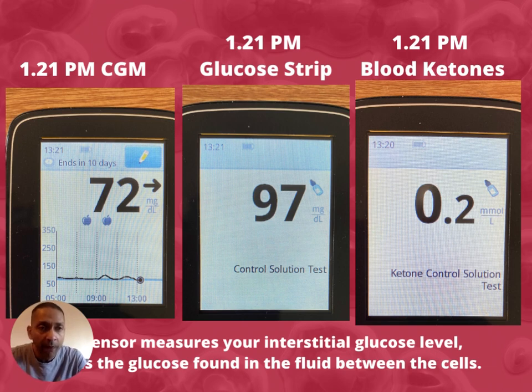So you can see I have taken readings at 1:21 p.m. on CGM, and it is showing 72. And at the same time at 1:21 p.m., I took a glucose strip, inserted it in the same machine, and took a reading. You can see it's written over there, controlled solution test. So it is showing 97. So about 15 to 20 points difference is always present between blood glucose serum levels and the interstitial fluid levels. So you need to understand this.